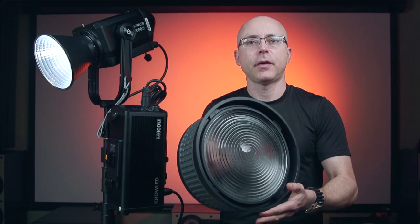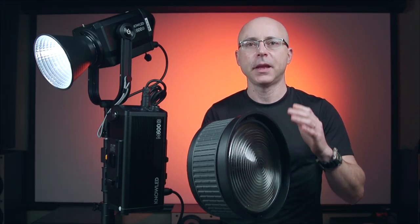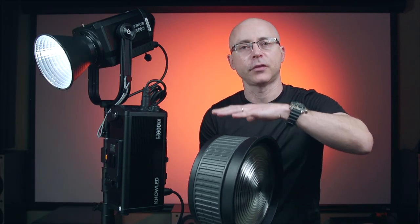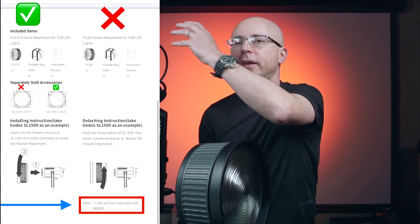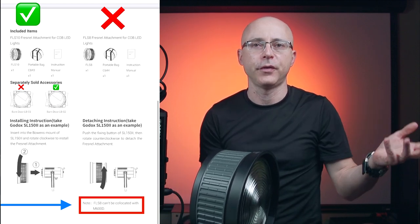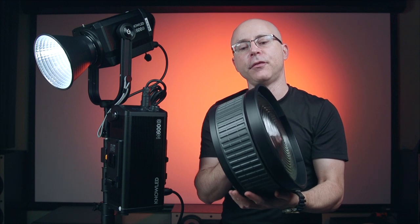Now let's talk about this Fresnel lens here. This is the Godox FLS10. They also make the FLS8, but keep in mind that this is not a proper reflector to go with the slides here because it is a smaller modifier. So the heat buildup here is going to be ridiculous. It's also in the menu. Do not use the FLS8 for a 600 watt light. That's more for the VL300 or VL150, something like that, but not for this light. Now this is actually made of glass here. This is not plastic, and it's quite heavy and very sturdy.